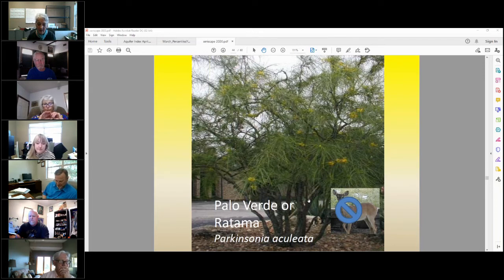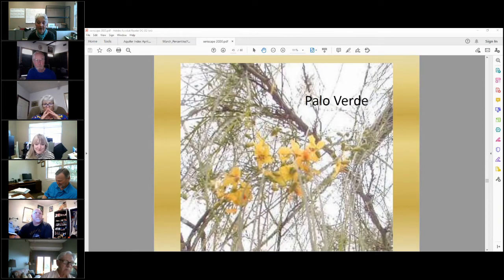Oh my, the Palo Verde had a rough time with that 0 degrees Fahrenheit. The deer don't bother it. It has too many thorns. It has lovely flowers, but mine has recently, from the bottom, started to come up. So there are the flowers. It'll be probably a couple of years before I see any flowers on mine.